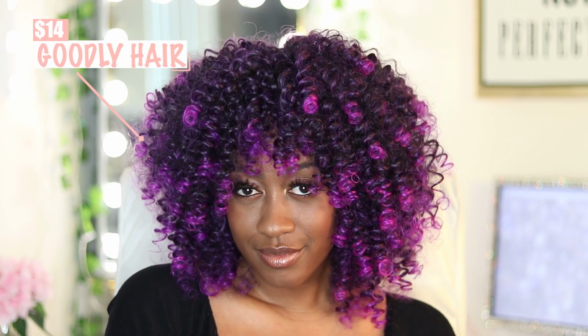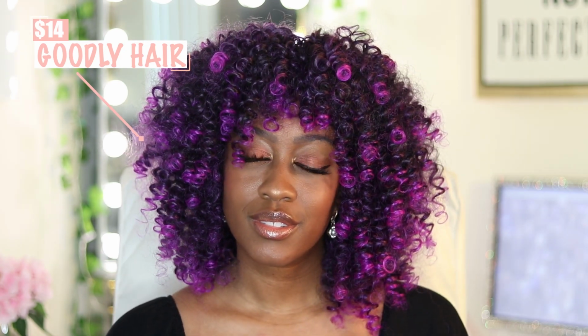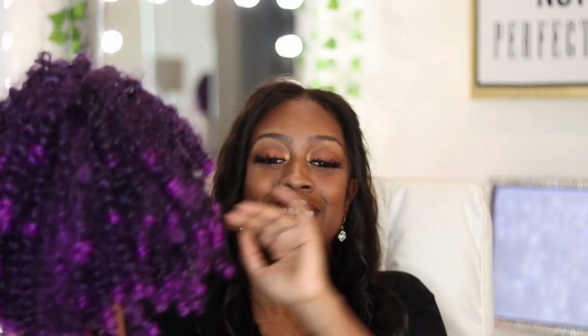So cap construction, it only has 1 comb at the top, which makes me wonder if this was supposed to be a half wig. Either way, I wear it as a full wig and it works. It fits over my whole head as a full wig. And the best part about it is she was $13.99. Sis, I give her a 10 out of 10.